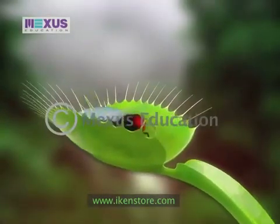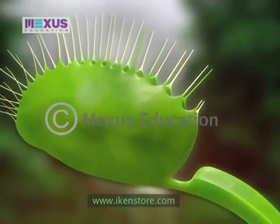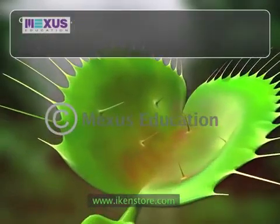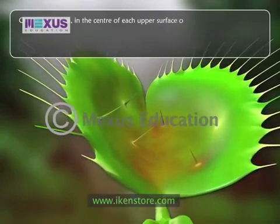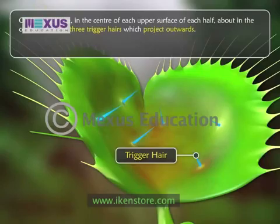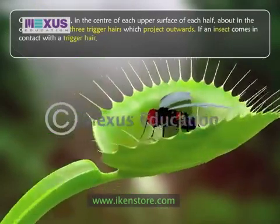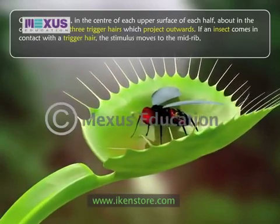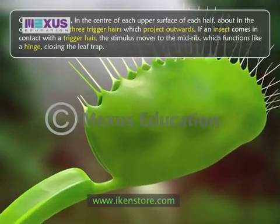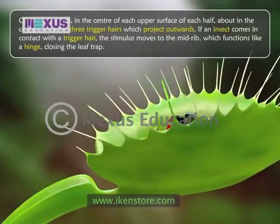They close together with a snap and the two sets of teeth are interlocked to prevent the escape of insects. On the inner side, in the center of each upper surface of each half, there are 3 trigger hairs which project outwards. If an insect comes in contact with a trigger hair, the stimulus moves to the midrib, which functions like a hinge, closing the leaf trap. When the trapped insect is digested and absorbed, the trap opens again.